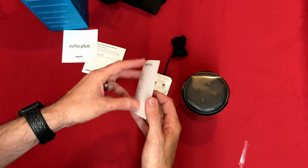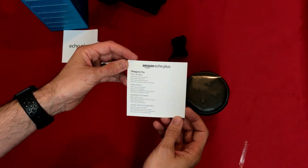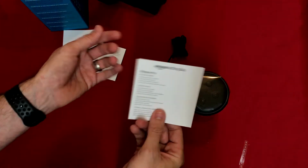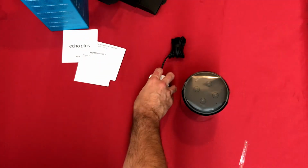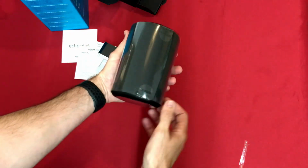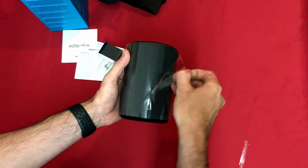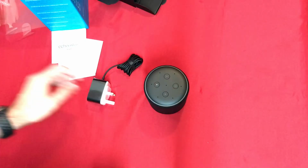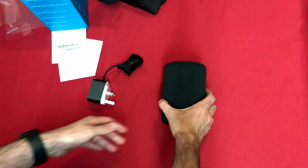So this looks like a little cue card with a few suggested phrases to give it a go, such as Alexa, play music for cooking. Fair enough, might try them later. Okay, so have the power brick and the Echo covered in plastic film. And there we have it, my new Amazon Echo Plus.